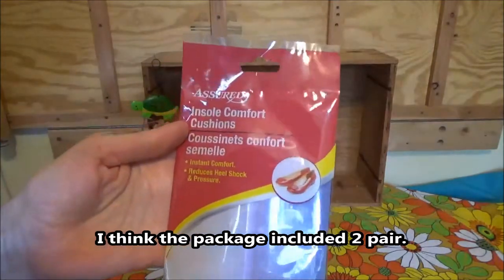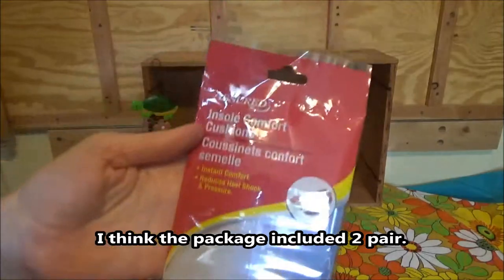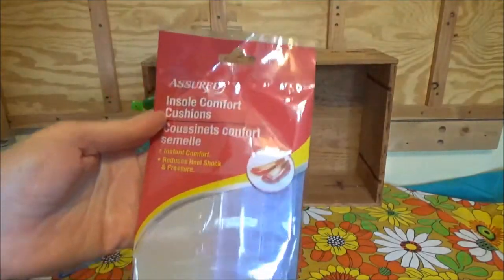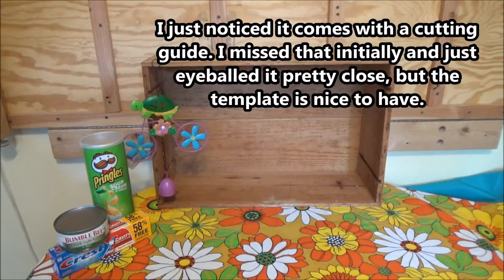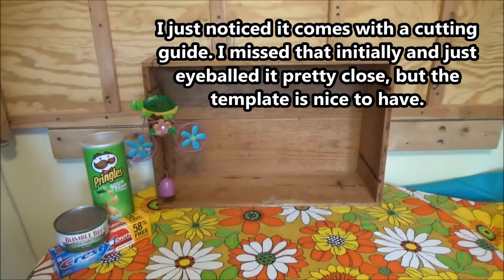Actually, I ended up going back and buying another one of these. I have the other package somewhere. Basically, you cut these to fit your shoe size, and they seem to help, although I did layer, I think I have three in one shoe and two in the other. I did that because it felt like one of my legs might be longer than the other. Anyway, I'm not sure. I think these help. But for a buck, it's worth a try.